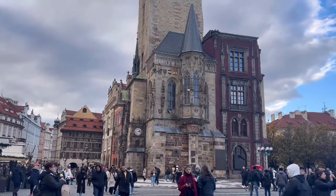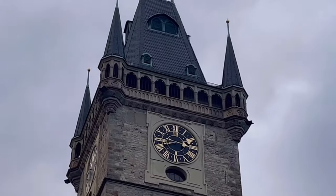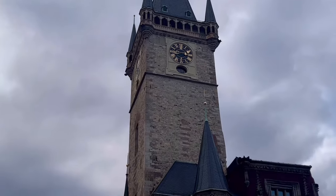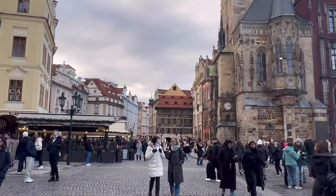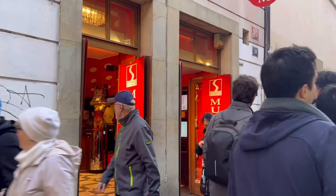So we made our way back into the Old Town Square, and if you look, that's where we were a couple of hours ago, right at the top of the tower. And we're just going to head down this road now. So this is where we're heading in now.